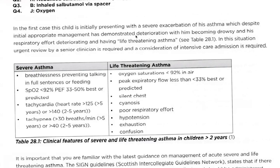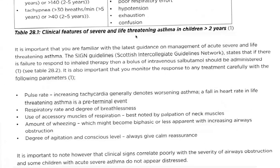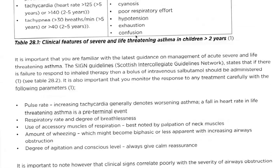Life-threatening asthma: oxygen saturation less than 92%, PEF less than 33% of best or predicted, silent chest, cyanosis, poor respiratory effort, hypotension, exhaustion, and confusion. So it is important that you follow the latest guidelines on management of acute severe asthma. The SIGN guidelines, Scottish Intercollegiate Guidelines Network, state that if there is failure to respond to inhaled therapy, then a bolus of salbutamol should be administered.